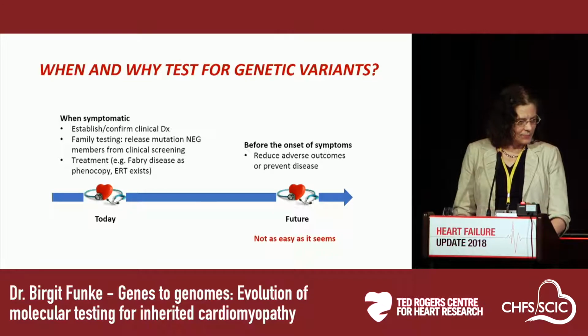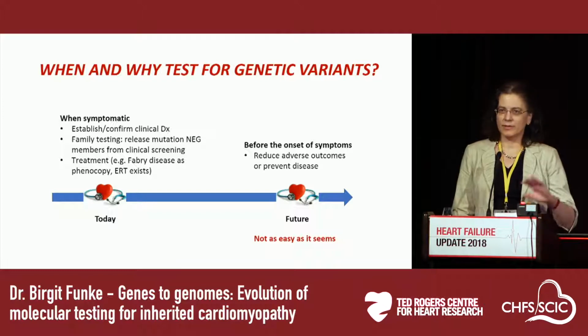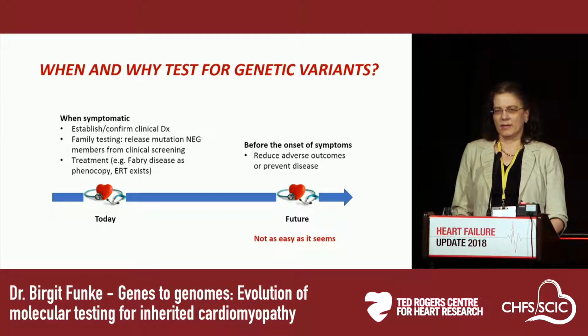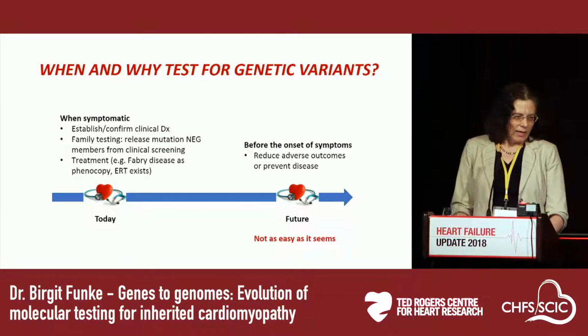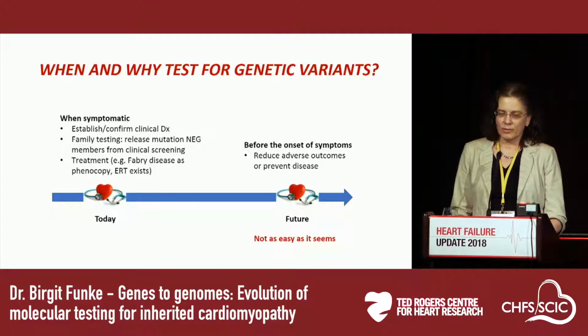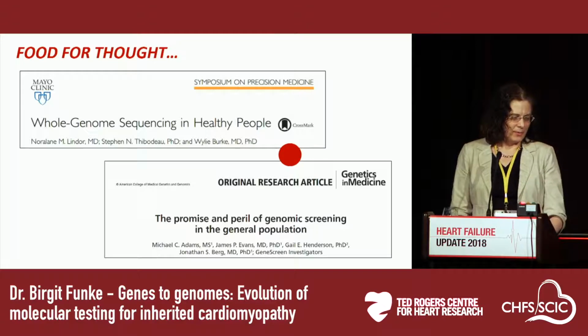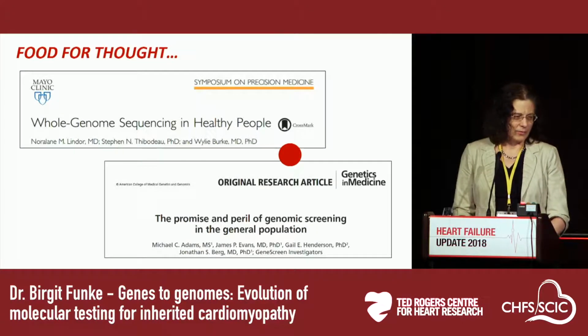I'm almost at the end. Going back to this question, when and why to test for genetic variants. So we covered the diagnostic piece, and it's incredibly tempting to think about testing pre-symptomatically everybody, not restricted to individuals with a family history. So that would be great, but we're learning quickly now, as we're starting to do this, that it's not as simple as that. I don't have enough time in this talk. This would be a whole different talk, but I want to leave you with these 2 papers that are really, really incredibly interesting to read.